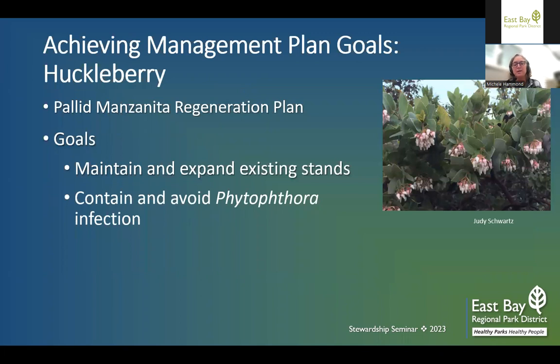The pallid manzanita management plan includes broad goals and objectives for the enhancement and recovery of the pallid manzanita population and recommends creating park-specific regeneration plans. We have one in place for Huckleberry Regional Preserve, and in the last few years, we have used it to plan work in this park.